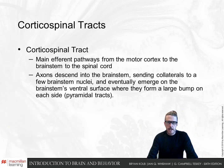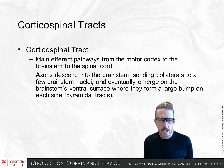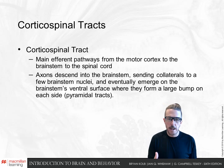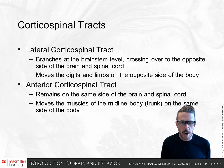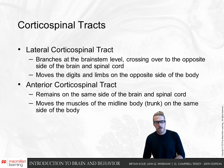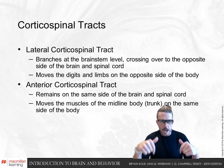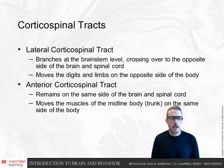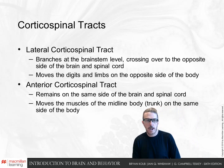The axons descend to the brainstem. Some branch off and attach to different brainstem nuclei, and eventually they all merge on the surface of the brainstem and create these large pyramidal bumps. So they're called pyramidal tracts. There's two major tracts that we'll talk about today, sending information down from the brain to the muscles: the lateral corticospinal tract and the anterior corticospinal tract.